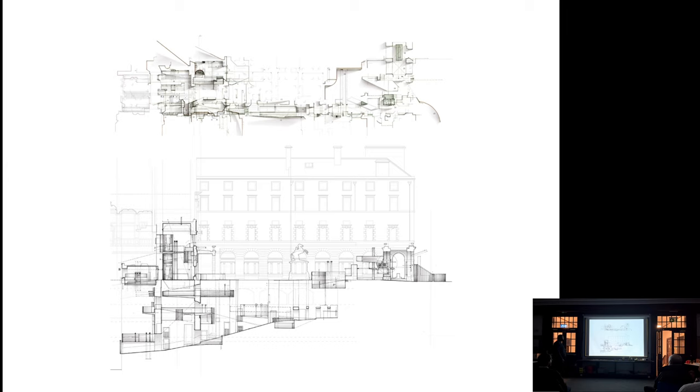Emerging, you know, developing a form of responding to an existing place. This is an existing building in Edinburgh that I did a series of layered tracings of, all the possible versions of the previous plans for the building. So I used tracing to instill a form of drawing within plan and section throughout history.